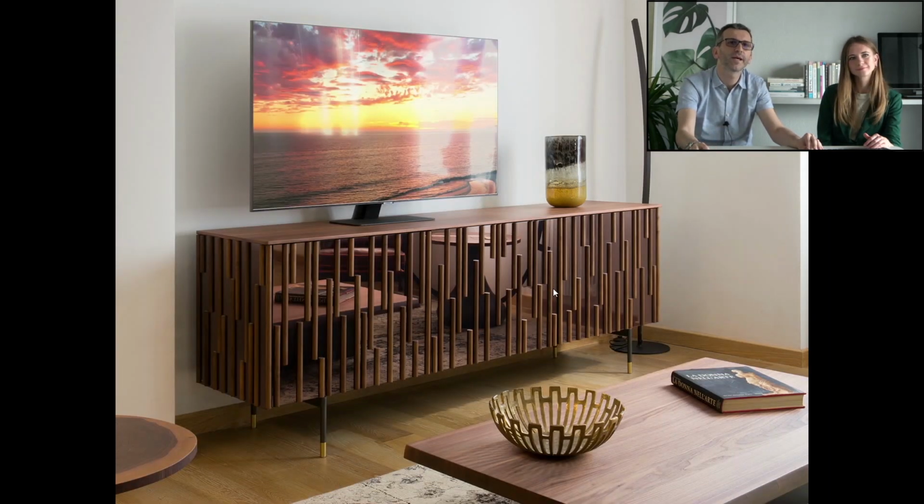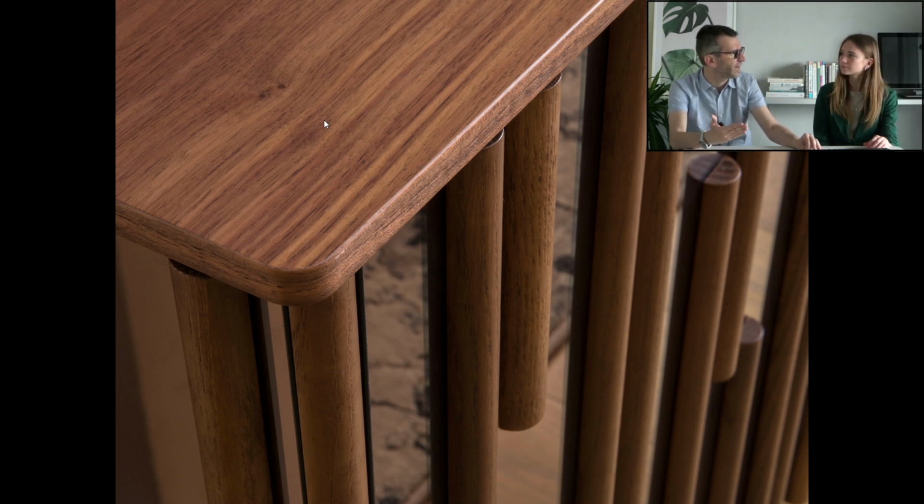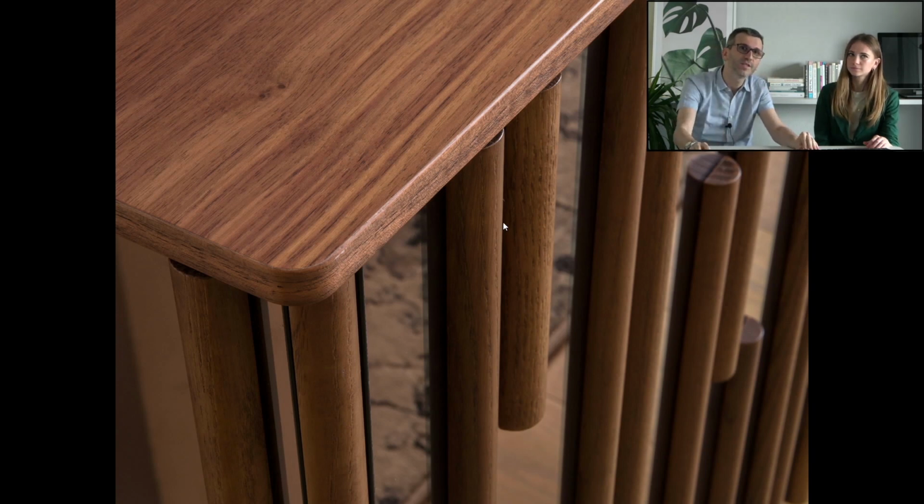Here is a different perspective. And here is the detail of the rounded bars which are attached. So this sideboard, for example, the top or the structure is wood, but it's actually an MDF panel with veneer attached on top, while all these details, of course, are solid wood, and this is why they can be rounded like this, like you see here.